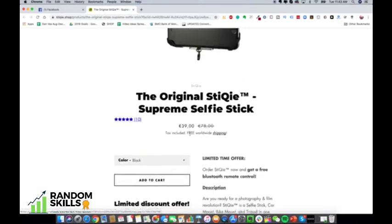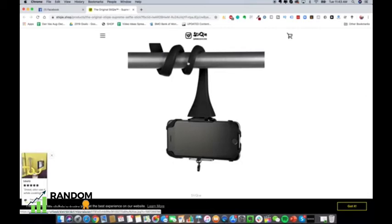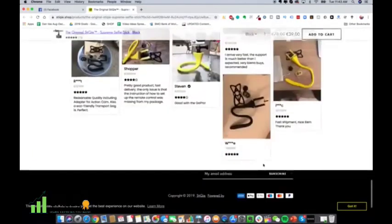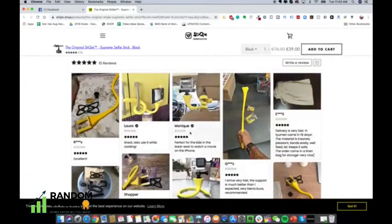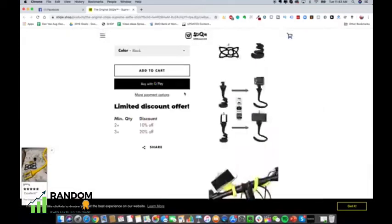So right here, very, very simple store. Some kind of a selfie stick, I guess, that wraps around. Amazing idea. People are obsessed with selfie sticks. And if we scroll down, we can see it's Shopify. This is a common app that we're going to talk about as well. So boom, right? So another Shopify store, another amazing idea.